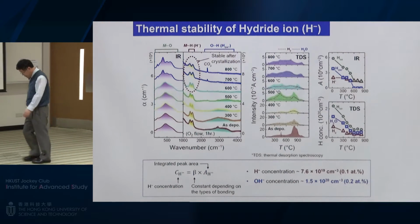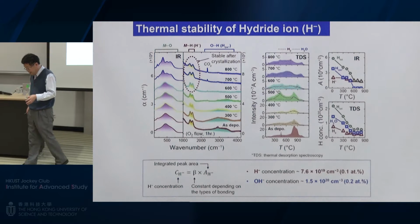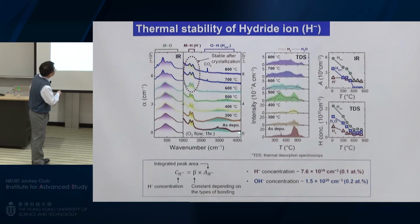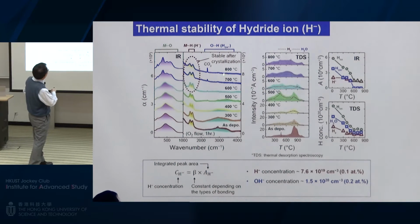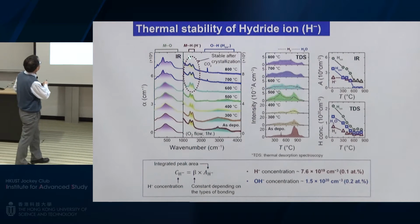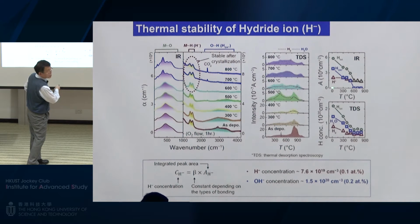The thermal behavior of the incorporated metal hydrogen bond is totally different from so-called OH. That is to say, this is thermal stability. This is a metal hydrogen bond, H minus, and this is OH bonding, both incorporated in amorphous structures. When the sample is heated, what happens? OH is easily eliminated from the system, almost gone by 600 degrees C. Crystallization starts from here, but the H minus metal hydrogen bond still survives even after crystallization.